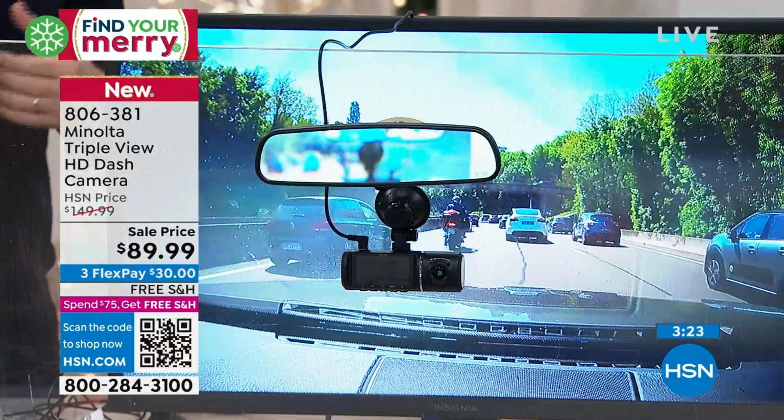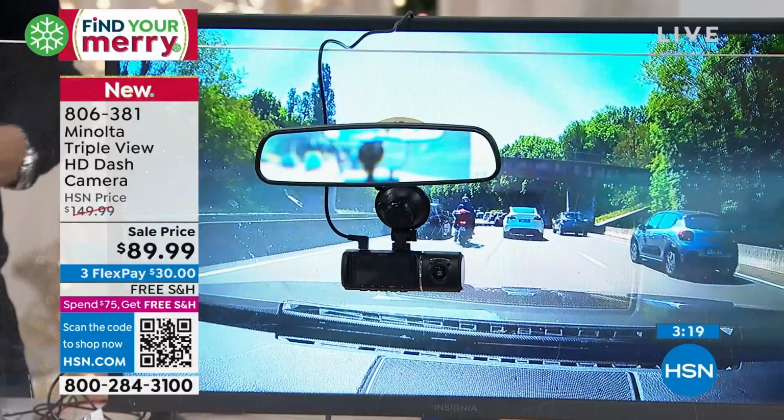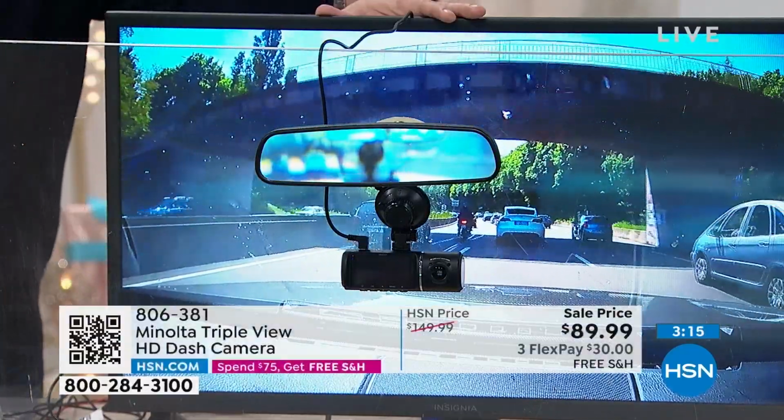Sometimes you have somebody who's an aggressive person who's talking you down. You're like, no, I was in the right lane. You were in the right lane. How do you prove who's in the right lane? This is what it does.